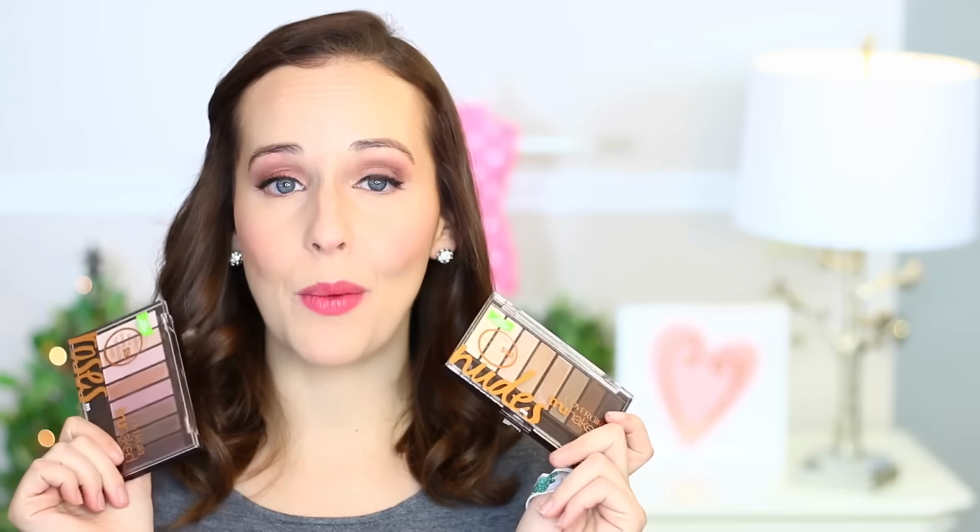The only downside with the formula that I had with these is that they do kick up a little bit of powder, like when I'm dipping my brush into them, so they can be a little bit messy, but guys, for the price point, I will definitely keep both of these, use them daily, and I feel like these would be great for beginners as well as people who love makeup like me because these are just so easy to reach for. And I've also worn these without primer with absolutely no creasing.